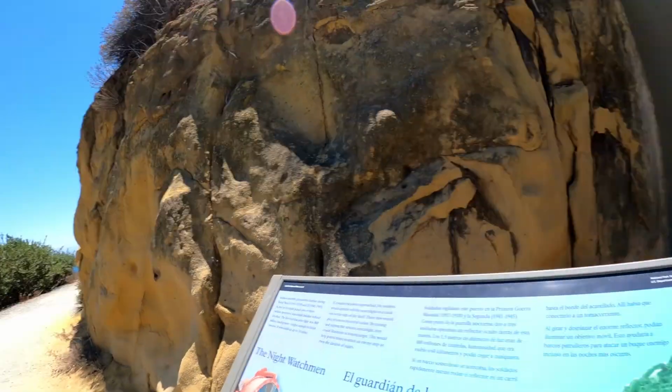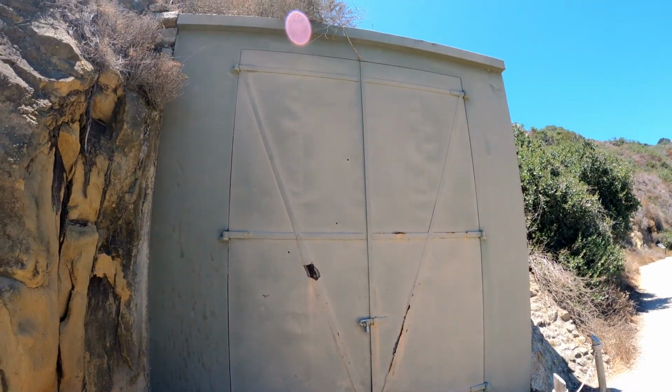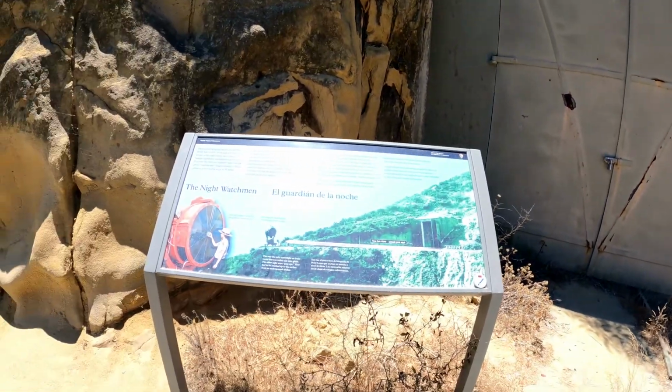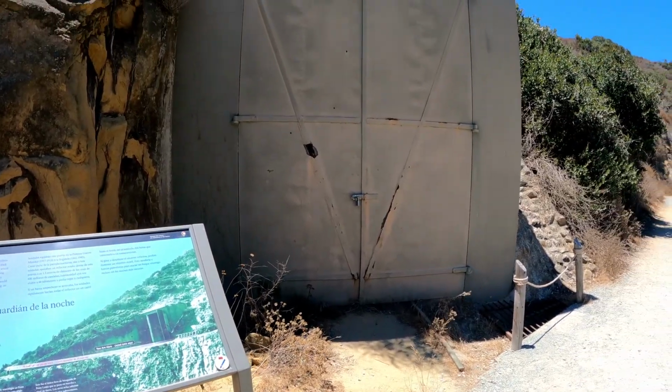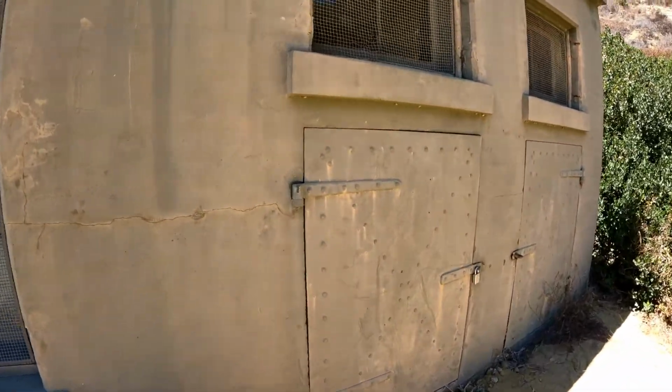Check this out, guys. This is a spotlight. It's called the Night Watchman. This is with a generator for the spotlight. Used to be. Don't know if there's anything in there, but let's check this out. Don't even know if you can see through the windows, but it's pretty cool.